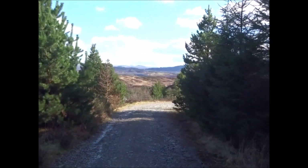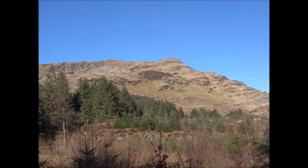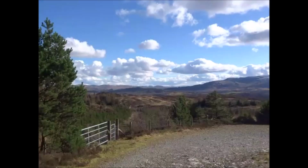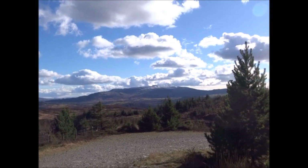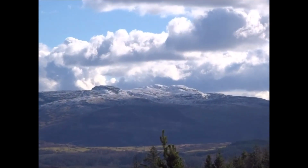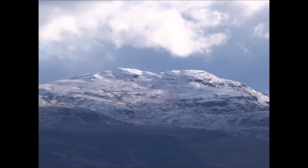Continuing on the descent, but if I turn around, look at that, an excellent view there of Moelwyn Bach. I like that mountain. It's an excellent day for walking. The sun's quite warm, but the air temperature is quite cool. And there's another view there of the snow-capped northern Rhinogs. They look quite impressive when they're snow-covered.